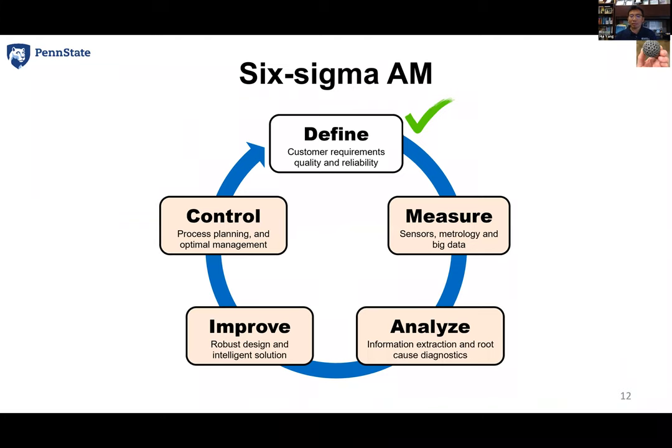Now, before we really get into the quality control, let's first define what is quality and what are the challenges in the quality and reliability in additive manufacturing. So let's follow the Six Sigma AM. First, we define the quality challenge and also the customer requirements. So for example, FAA application, which will be different from a traditional consumer application. And the measurement, how do we measure? If we define the challenge, how do we get the data? What kind of sensors and what kind of metrology measurements should we make?